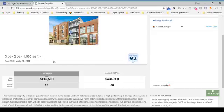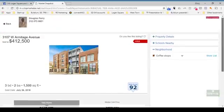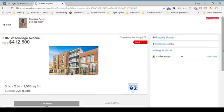to walk to. Now at the very bottom of the market snapshot, you'll see comparable information. So this home sold for $412,500, but the median is $436,500. So they got a bit of a deal. This one only took 13 days. So, buyers were all over it versus the median, which is 60 days. So, whether you're thinking about buying or selling, this is a useful tool just to give you a feel for real estate activity in the neighborhood.